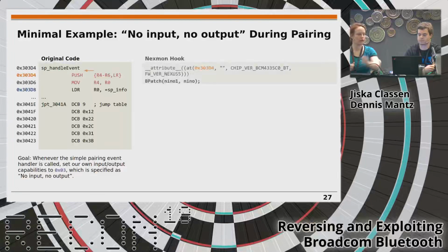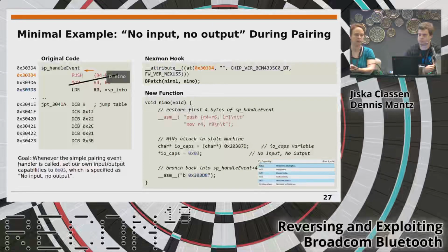If I do this, I have a branch patch, because I don't want to mess with the existing registers and stuff. So I just do a branch patch here, no branch link. And then I go into my new function. This branch patch will mess up the first 4 bytes, so that's why it's marked in red. Then I need to restore the first 4 bytes, currently as inline assembly. So that's one of the reasons why it's currently work in progress. That's a thing that I want to automate. Then I define the I/O capabilities, which variable they are, where in memory, that's again device specific. Assign the 0x03, which means no input, no output. And then I branch back.